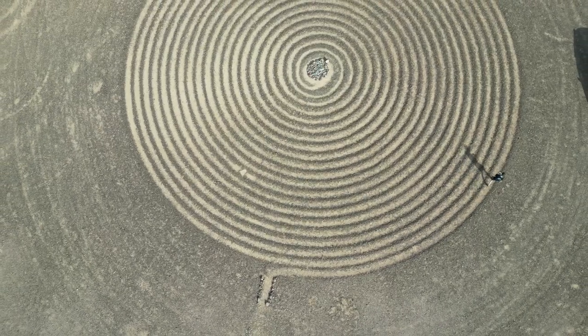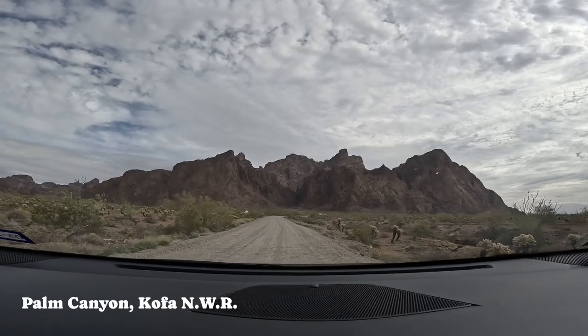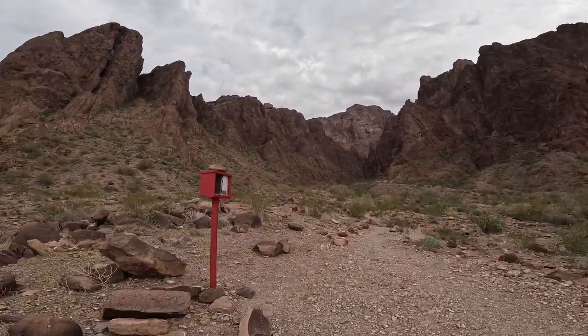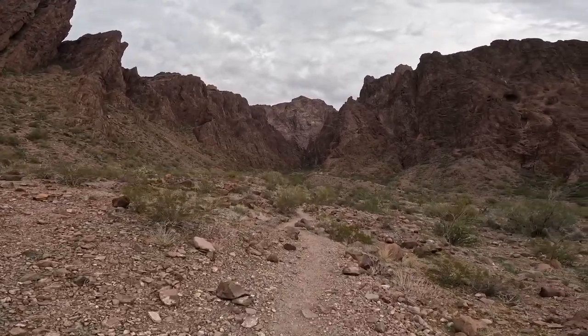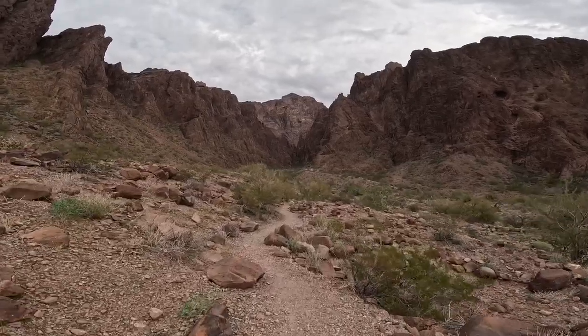Alright, I made it to my next camp after the spiral labyrinth. I went further on down the road, and down there is a kind of a trail that goes up into a canyon. It's called Palm Canyon. If you walk way further down into it, it eventually gets to this really cool spot where there's palm trees kind of growing in the canyon, like really far deep down there. But me and Rex didn't quite make it all the way that far, but I'll just roll the footage of a little bit of the hike and stuff that way.